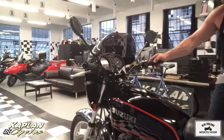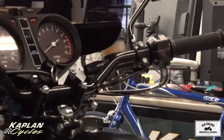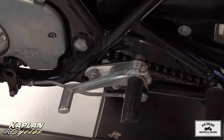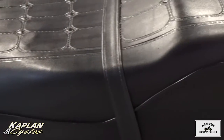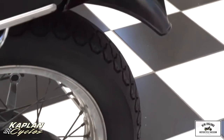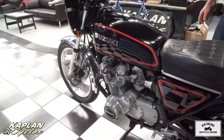Has the custom mirrors. The rear sets are from Futura. It's a $450 set of rear sets that were installed on the bike, both on the shifter and brake side. That's about it for the running gear. The original paint's in beautiful condition. Again, this is a 41-year-old motorcycle, okay?